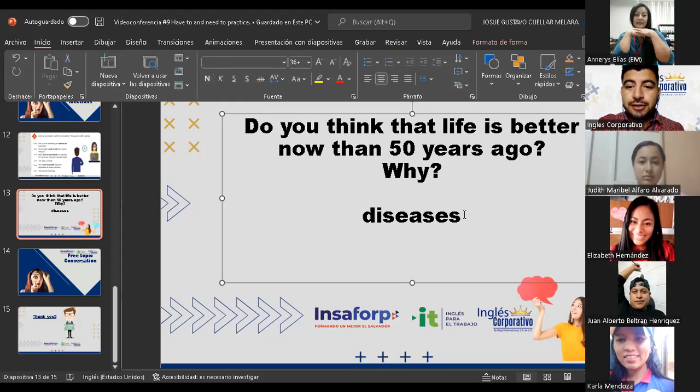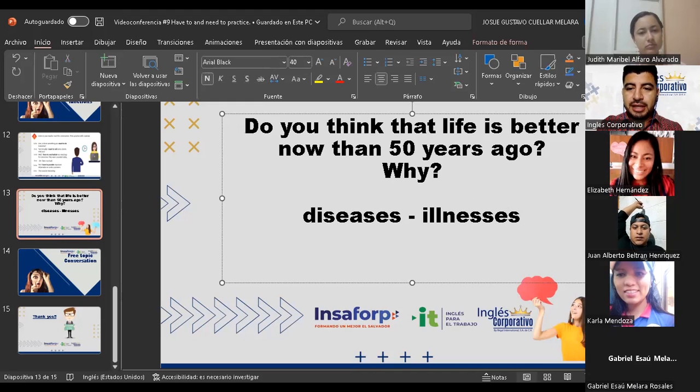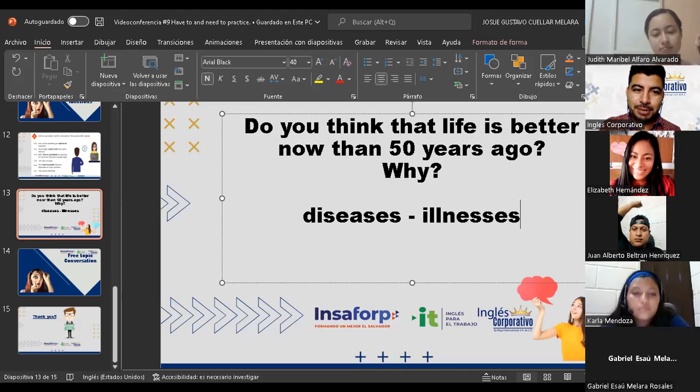Disease significa enfermedad. Diseases, enfermedades. Igual que illnesses, enfermedades. Illness, enfermedad, illnesses, enfermedades. Very good, Elizabeth. Now we have a lot of respiratory diseases or problems. Imagine we have COVID. Imagine with this pandemic problem. And we're going to have more and more. Okay, so that's really difficult. Thank you, Elizabeth.